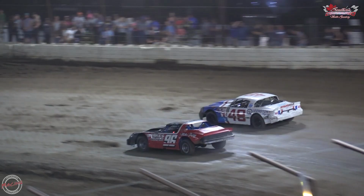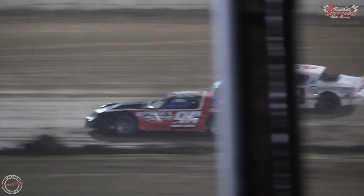Always fun to watch a feature come down to the line like that and know that these guys have raced before and will race again. And I'm sure Steve Shaw, as he goes by him, gives him a thumbs up and says, next time it's my turn. Yeah, they'll definitely race again, probably tomorrow night if they go up to Humberstone and race.